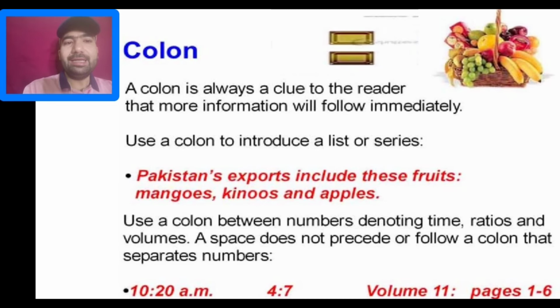Use a colon between numbers denoting time, ratios, and volumes. A space does not precede or follow a colon that separates numbers. For example, 10:20 a.m. Look at that, the hours and the minutes have been separated with the colon. 4:7, we have indicated the ratio with the colon. Volume 11: pages 1 to 6. We even use the colon in Quranic ayahs to separate the chapters from the ayats. So this is how the colon is used.